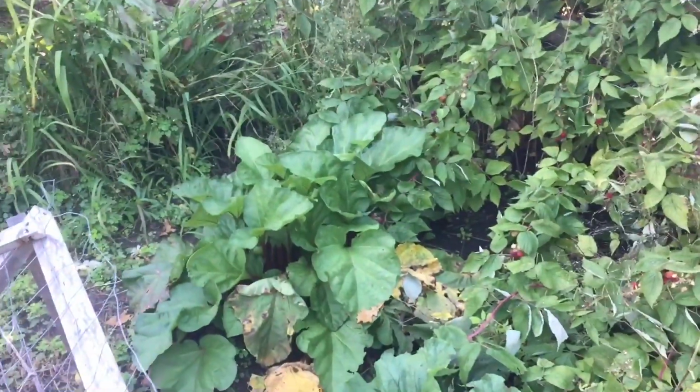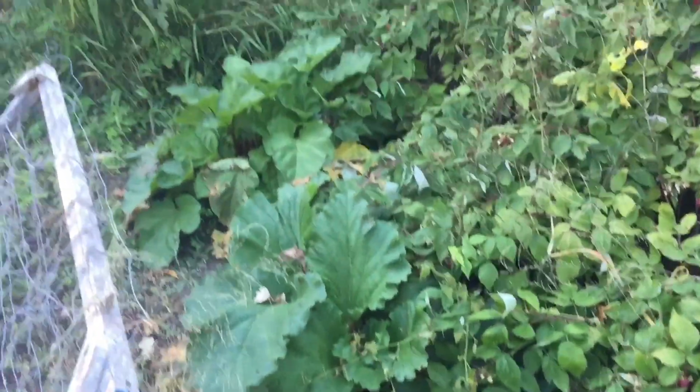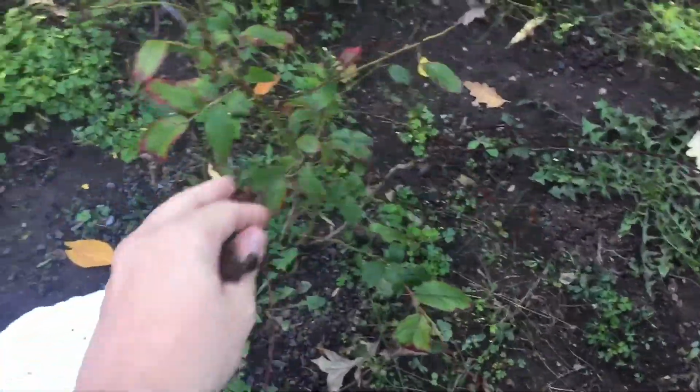The rhubarb is beautiful. I didn't harvest pretty much any of it this first year, just wanted it to get established. I will probably do a harvest and make some jam though before the end of the month. The gooseberry plant looks fine. Maybe we'll get something next year. And I did do some soil treatment, and the blueberry plant, some of it died, but some of it is coming back. So we'll see how this looks in the spring.